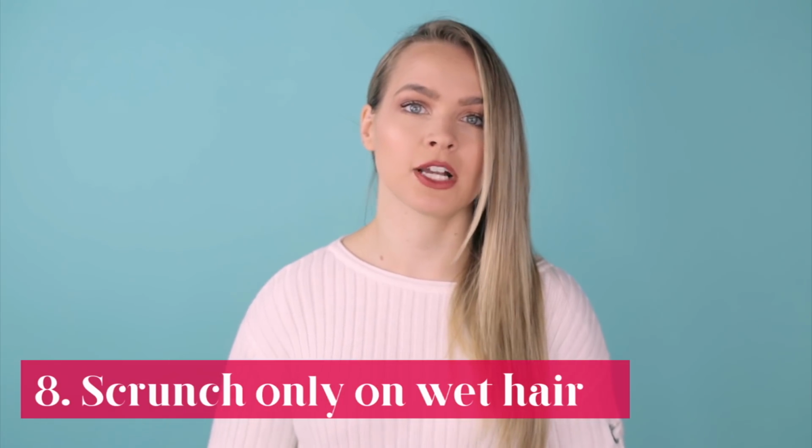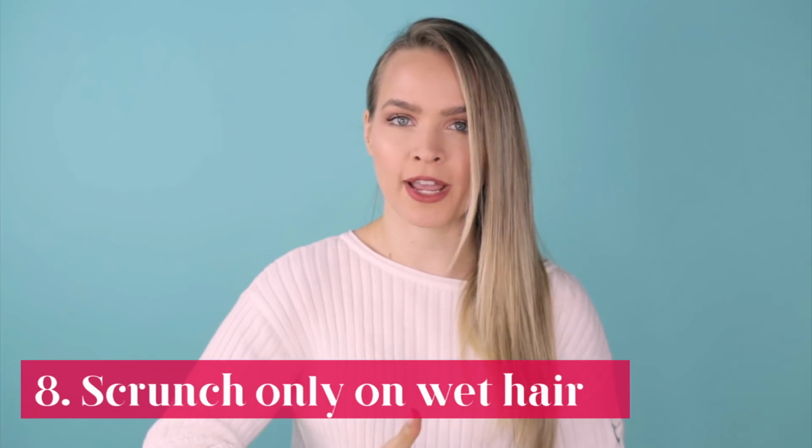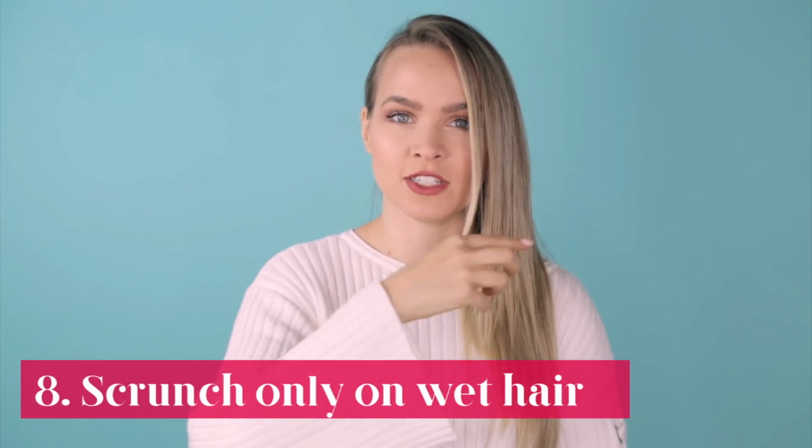And I also recommend that if you're going to scrunch something like this into your hair, only do it while your hair is very wet, because when you scrunch hair that's a little more on the damp side and you pull your hand away, you're gonna see those little frizzies starting to come out. So really try to get it in there while your hair is wet, and then just don't touch it.